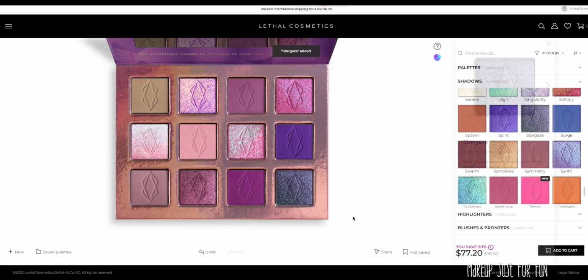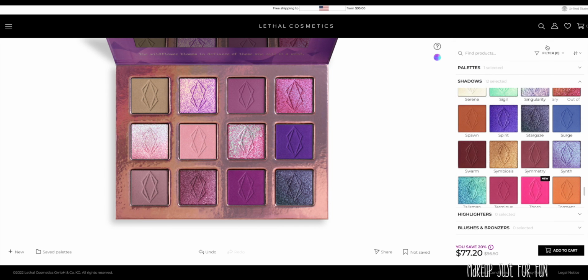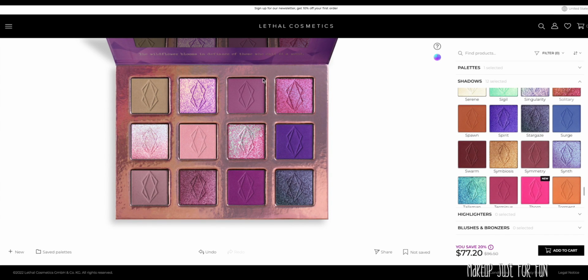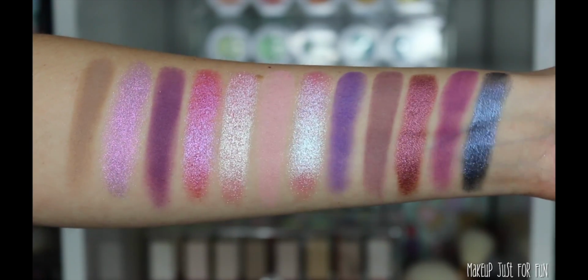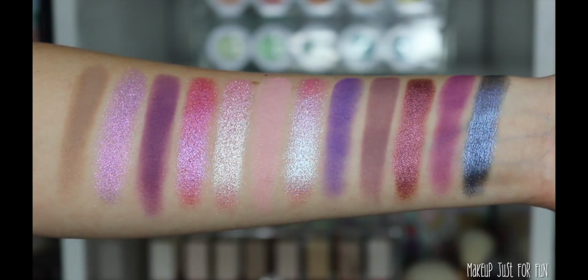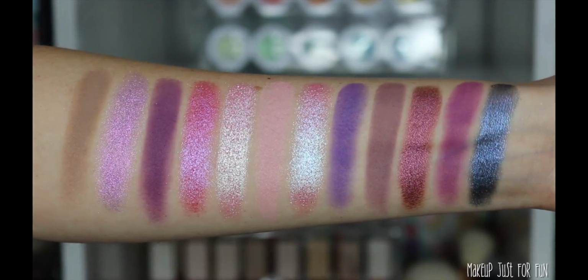Now, the first palette that I'm working on is a pretty basic pink and purple. Well, I say pretty basic for Lethal. Nothing Lethal does is basic, that's for sure. But I wanted to really be inspired by the packaging, and every single palette that you see today will use the Wildflower palette packaging. I really like it. And I'm also going to include shades from the original curated Wildflower palette in every single one of my redesigns because I do want to draw off of that inspiration, and I do want to infuse some of these new shades that were released in the Wildflower collection into these inspiration palettes.